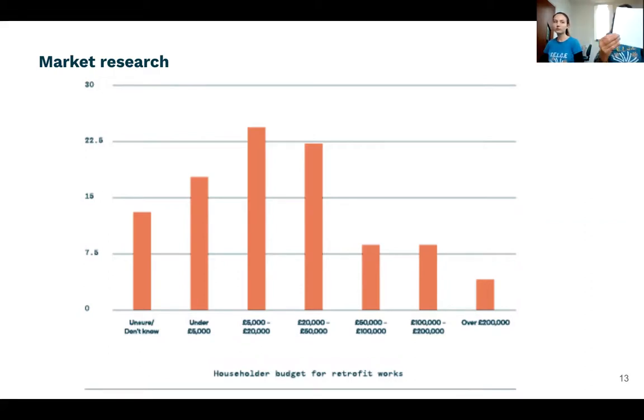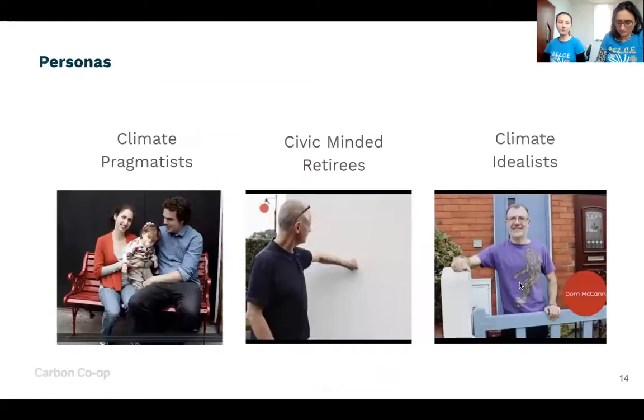Our mean or median, I can't remember, our median budget at the moment is something like 40 to 50,000 pounds for a project, which means that they can not only make the kind of emission reductions that we know are needed for climate change, but we also know they're able to fund the enabling services that us as community energy intermediaries are able to offer in that space. So that's a good thing.